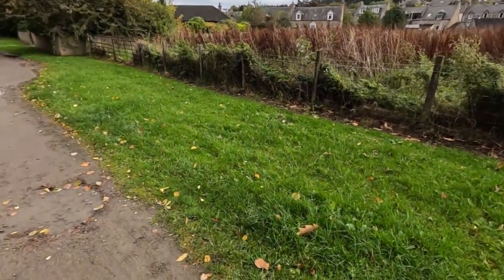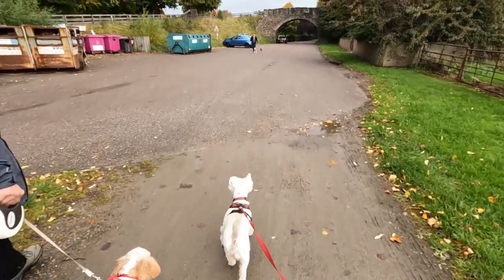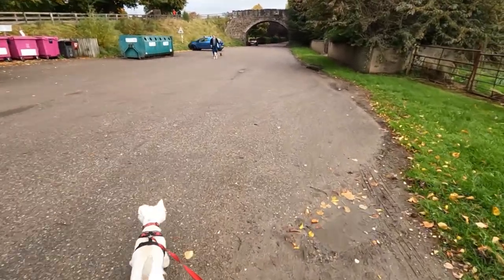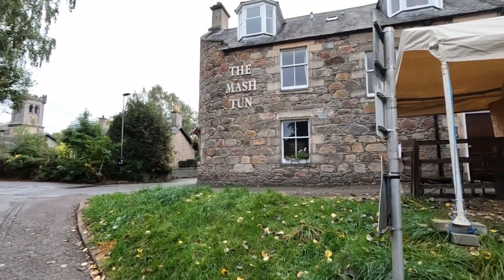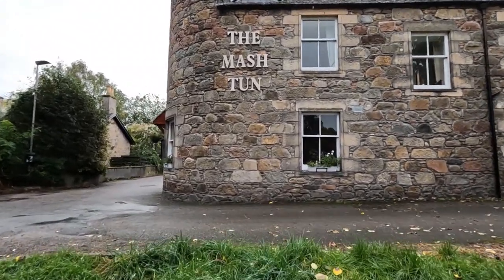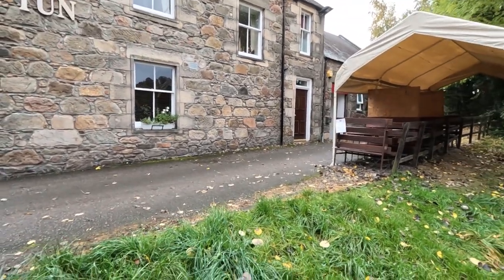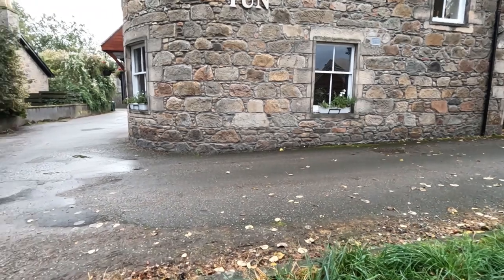Poppy, could you just sort of walk in a straight line for once? Yeah, the path's nice and straight. Yeah. Poppy isn't. So this is supposed to be quite nice. I think it's a hotel as well as a bar thing. A lot of outside seating. Yeah.